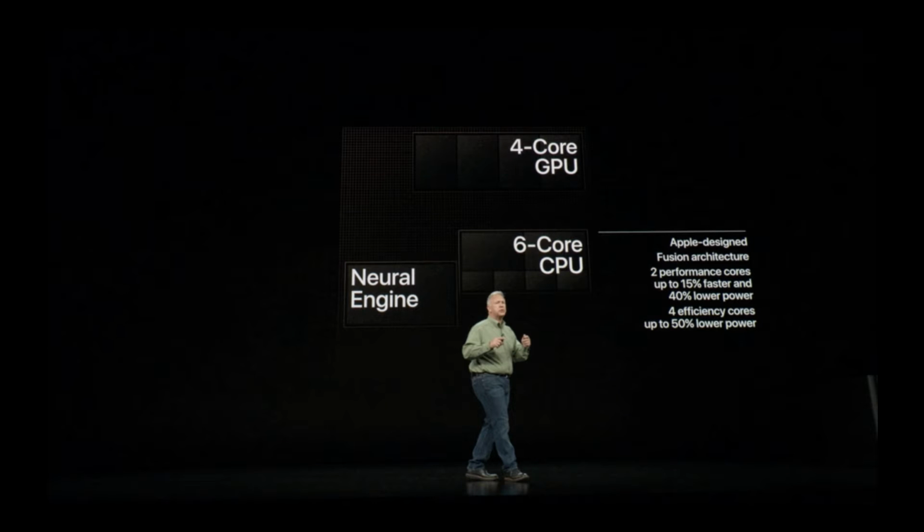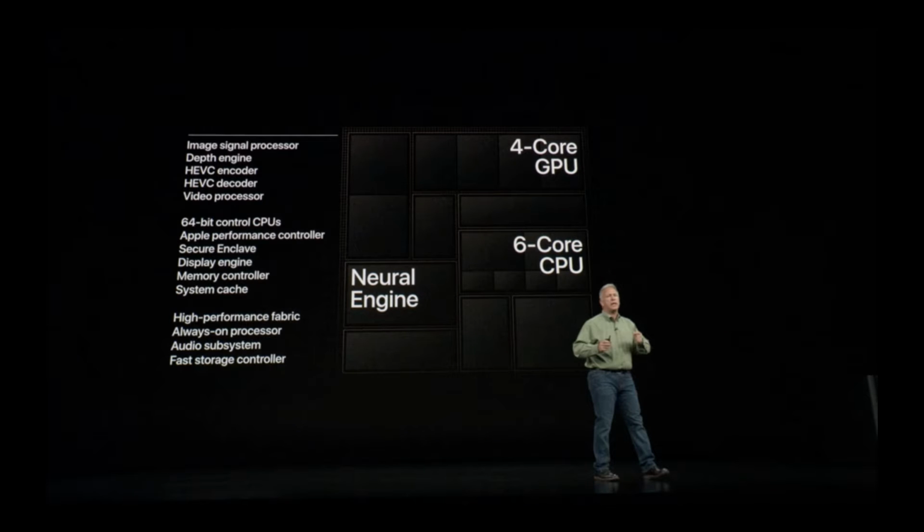The A12 is a powerhouse with 6.9 billion transistors. It also has a 4-core GPU. Because of the new chip, it was now possible to have 512 GB of storage. Apps will now load 50% faster because of the new A12 chip.